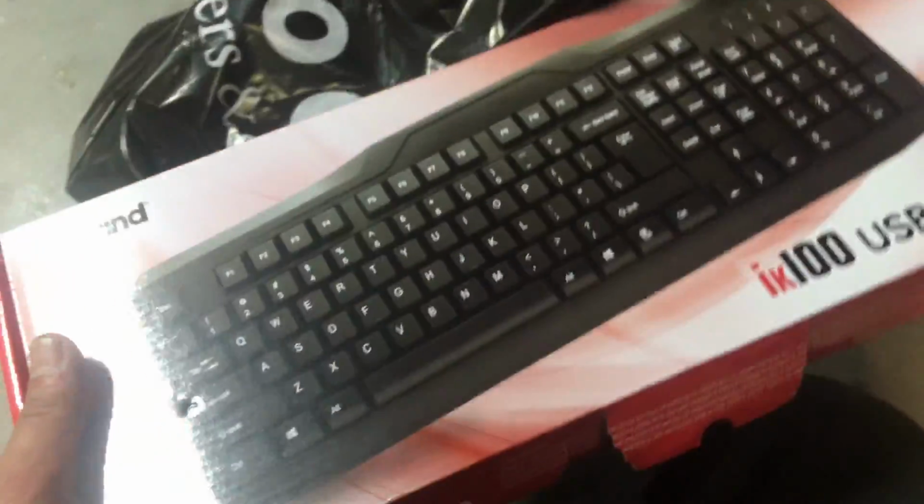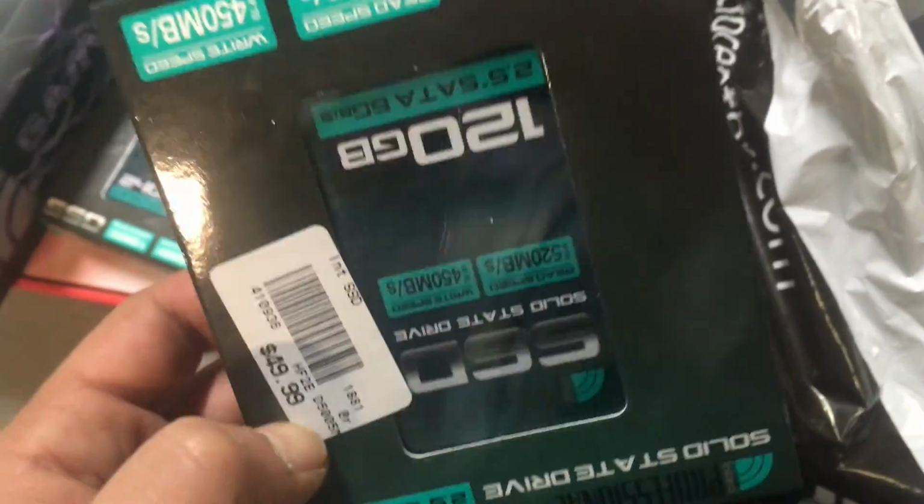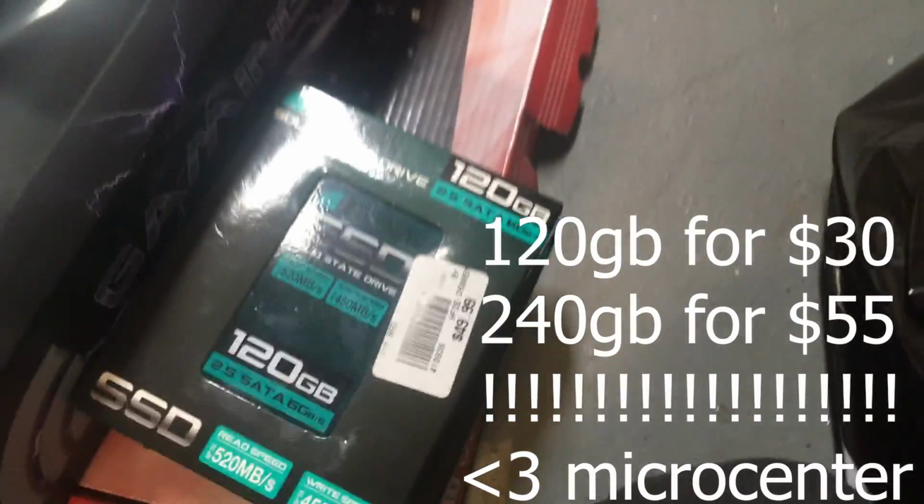So what did we get today? We got a $4 keyboard, which will be nice to have around. We got balls. We always get balls. It's the best. We got earbuds, and a huge rollout mat that I'm actually going to use as a work surface. Most importantly, we got a 240 and 120 SSD at really, really low price. It says 50, we got it for 30. And I got the 240 for I think 55.